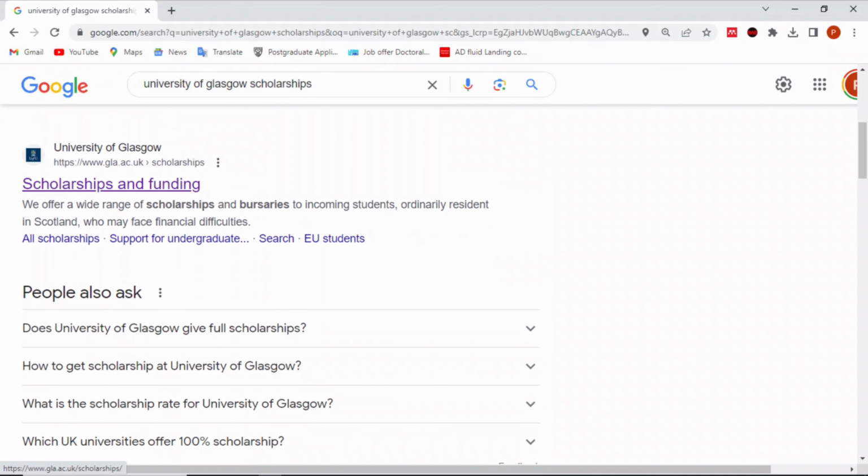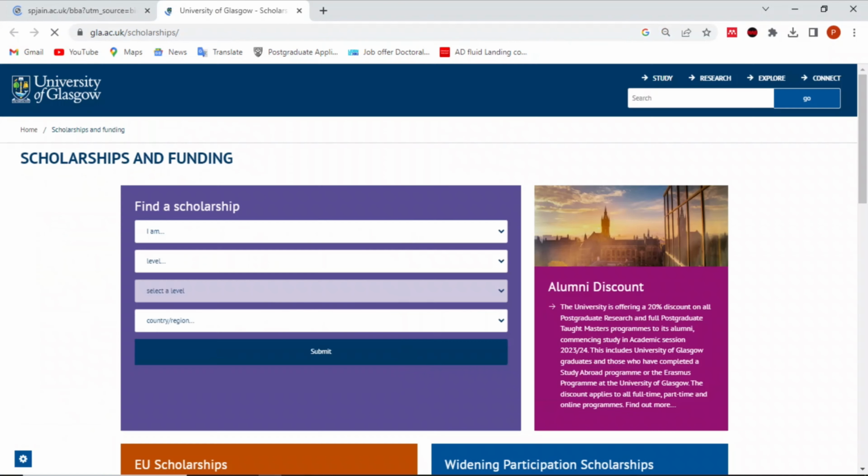So another important thing in this video that I will be touching on is scholarships at the University of Glasgow. So for the University of Glasgow scholarships, the best place that you would find scholarships that you're eligible for is to literally search University of Glasgow scholarships. And once you go to this website, gla.ac.uk/scholarships, you filter the results.